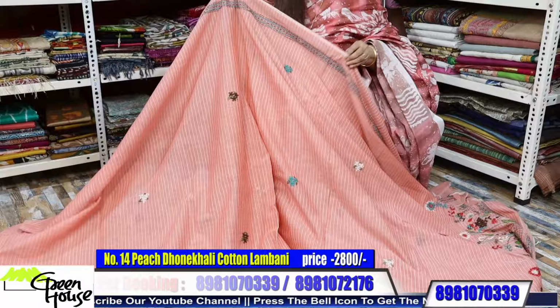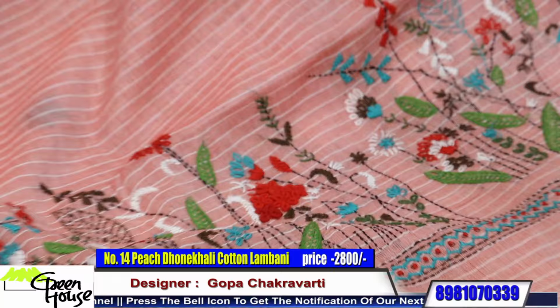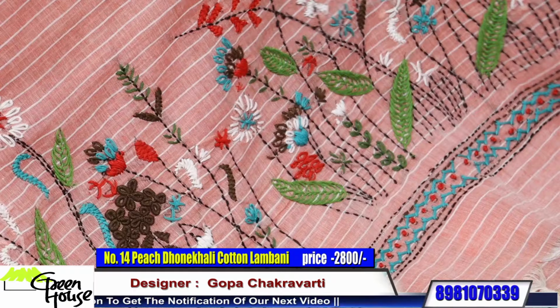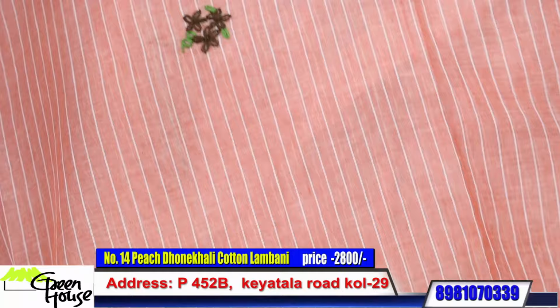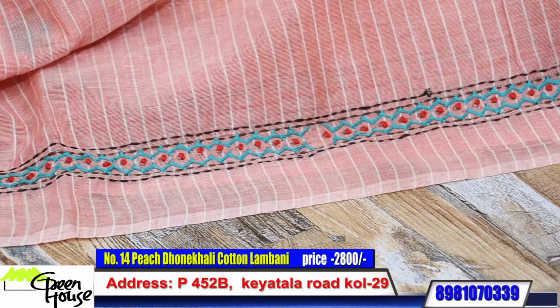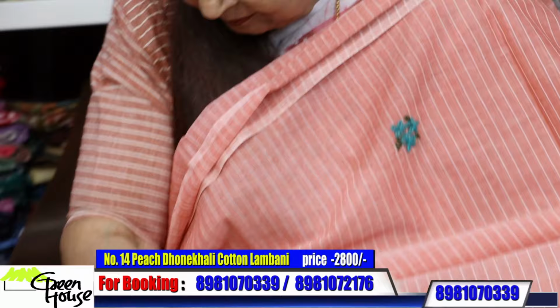3900 for all my cottons. Yeah, the color. Look at this Dhonekhali cotton with this kind of embroidery. They're all hand embroidered, needlework. All my women's team are doing this job. This is for your summer. Cool summer. There's a border all throughout at the skirt. This is the sari, whole lot.